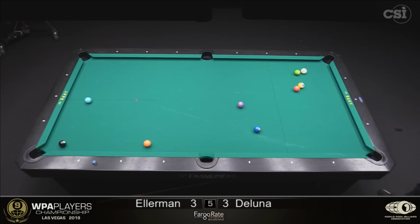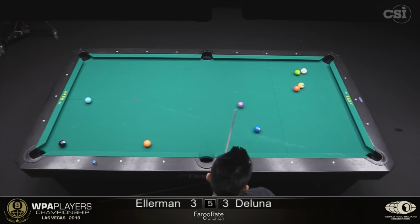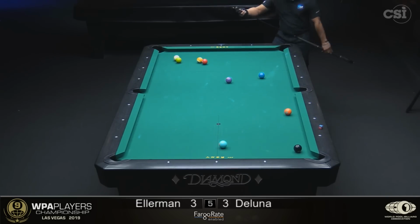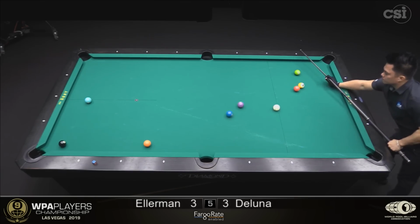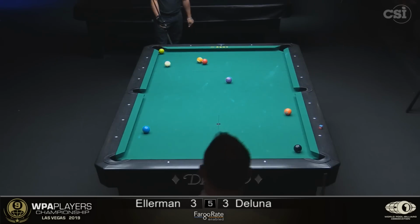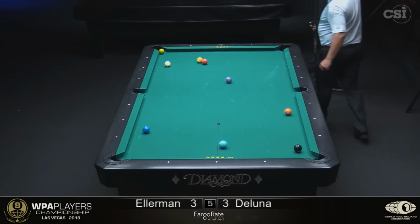Well, DeLuna has to hit this too. Yeah, DeLuna's in a really bad spot right now. I mean, he's trying to hit the edge of the 2, send the 2 down table, and the cue ball back behind the 3-9. I think that's what he's going to try and do. Well, he made a hit, and he almost fluked the 6, but he's blocked the 3-9 combo. Yes. This rack just keeps getting more and more interesting.